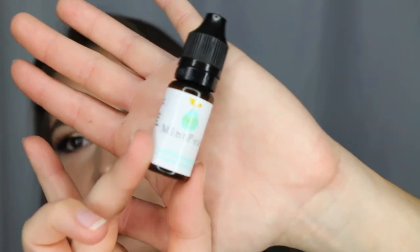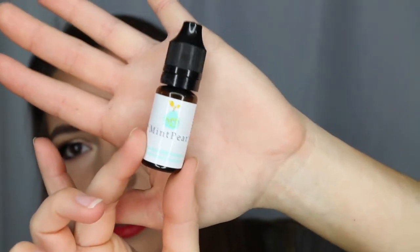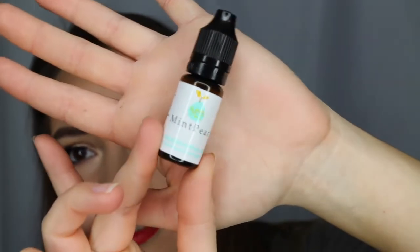And then the last serum, which is actually kind of a strange thing, but I got this in an Ipsy bag a while ago, and this is actually really lovely. One of the more impressive things that I've ever gotten in an Ipsy bag, but this is the Mint Pear Night Serum. Looks like this. So this is a rosehip night serum, and it's all natural, pure, and organic.